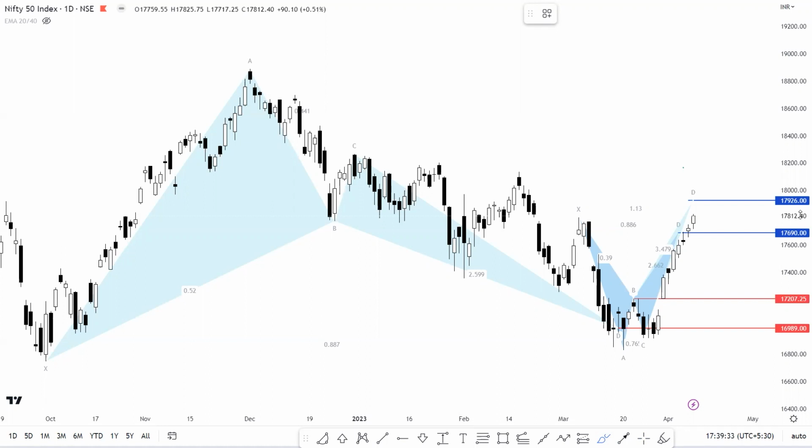Now the FOMO has been high, as you can see that Nifty has registered another positive candlestick on the daily chart. If you remember, we discussed that in case this extension goes on, then above the 17,748 mark, which was yesterday's high, we can see Nifty inching higher towards the levels of 17,926, which is the reversal level of this particular pattern.